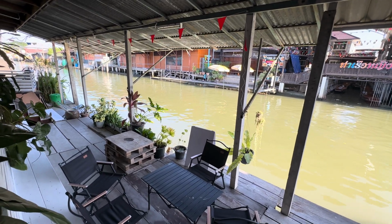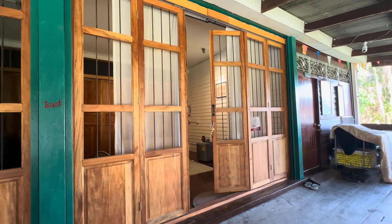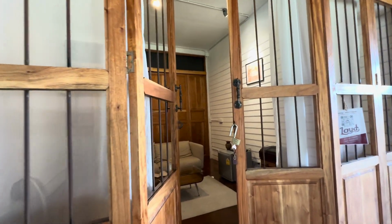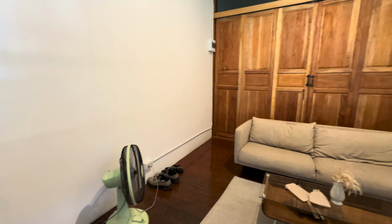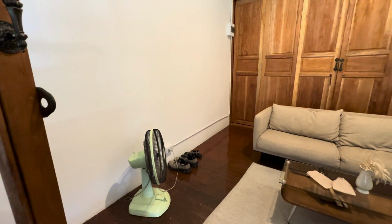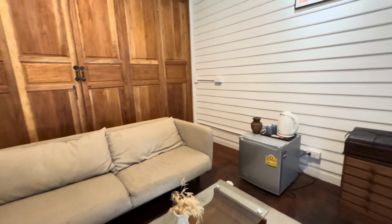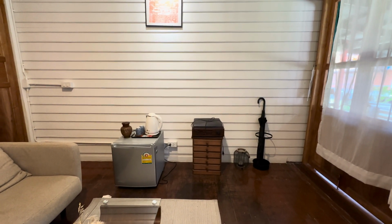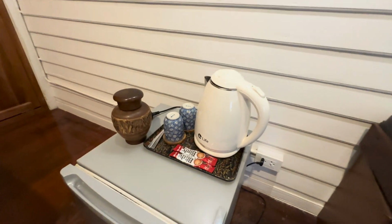The property only has 2 units for rent, but let me show you around the one that we called home for the next 2 days. The living room is just off the main walk, so it's important for me to note that those doors have no screens, so mosquitoes are definitely going to get in. So making sure you bring and wear your bug spray is going to be a must. Other than a few mosquitoes, we found this living room to be quite comfy and a really enjoyable place to relax.